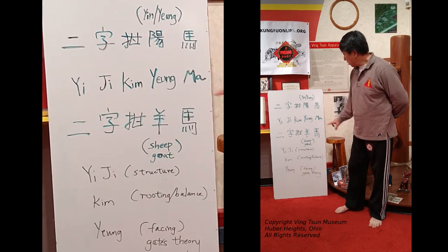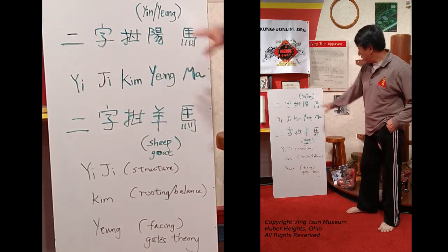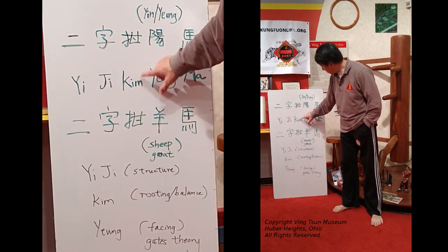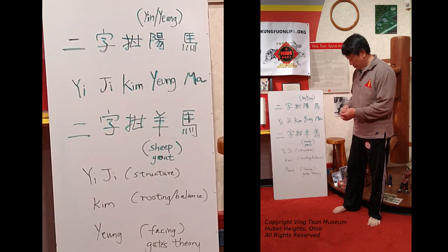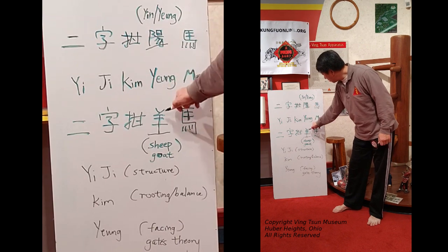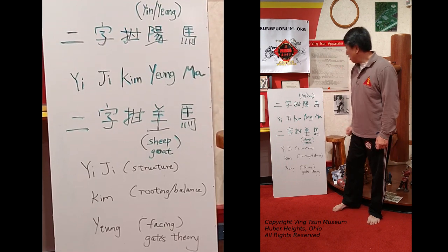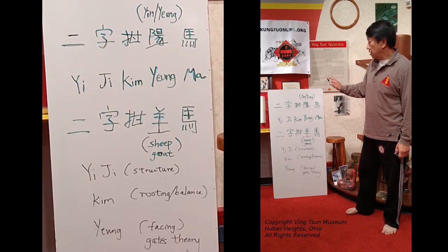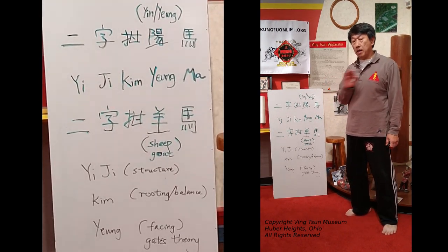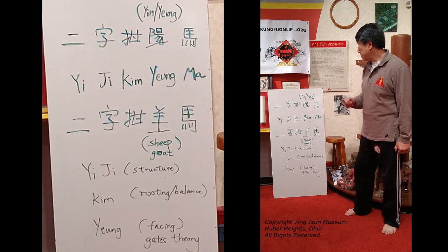Now if you notice, I wrote this Chinese character twice, at the top and then here. What do you notice as the difference? This character is the same, this too is the same, this is the same. Now when you get to this character here and here, Yeung, you see it's two separate characters, and then the Ma. That means in the Wing Chun community today, there are two translations. Maybe it was intended or maybe it was a mistake, but it's for you to decide.